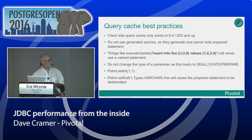In 9.4, in 1203, we put in a client-side query cache. As long as you don't use generated queries, such as the one below, where it creates a new string each time, the query cache will be used. And the query cache is an advantage because we don't have to parse the client-side query.